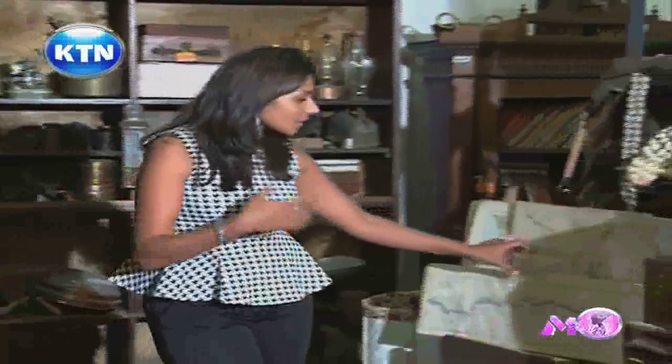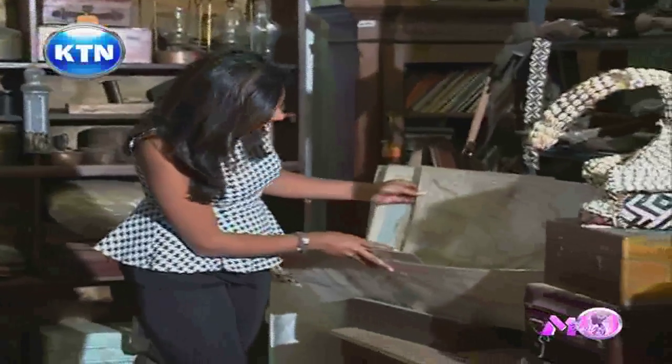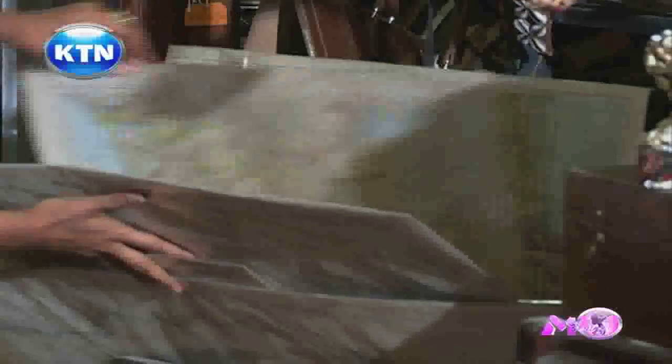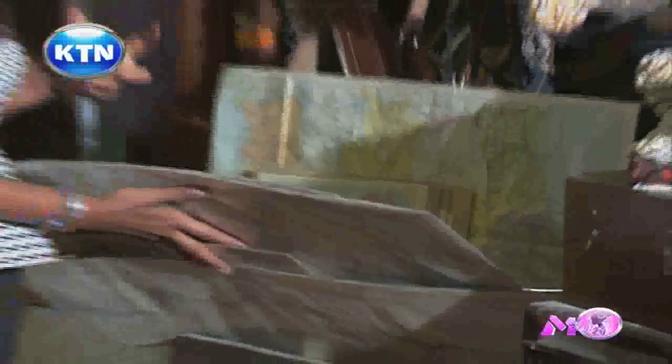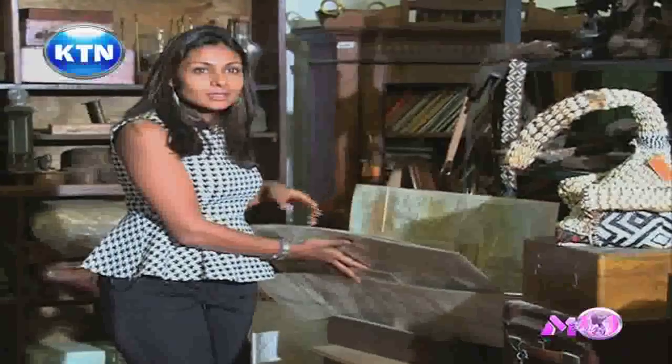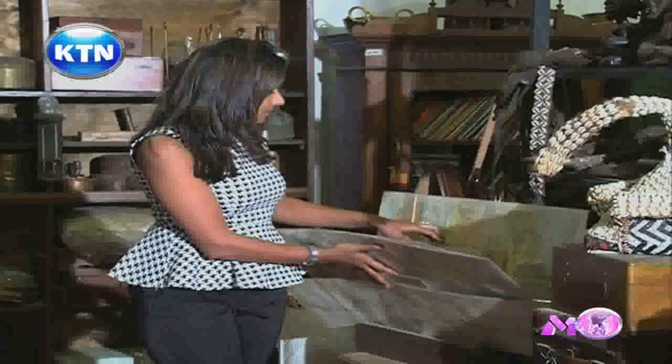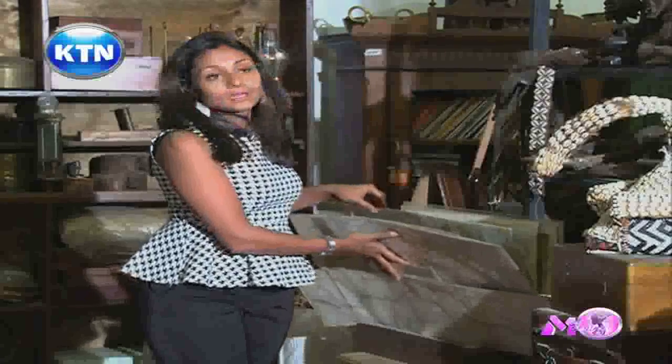If you're a map lover, we have beautiful Africana maps. So we have Sudan, we have Somalia, we have Egypt, South Africa. So these are the old maps. So we have a few, which is the 1930s, 1970s, 1830s, and quite a few old collection of maps.